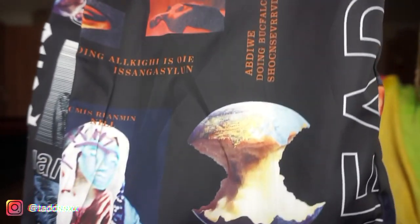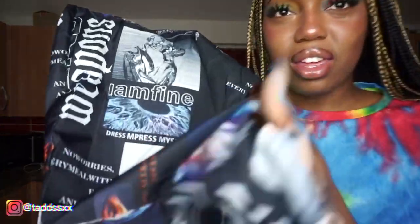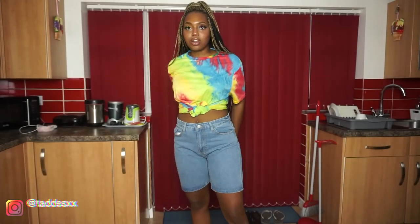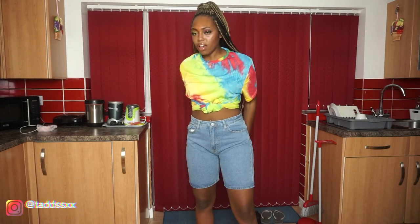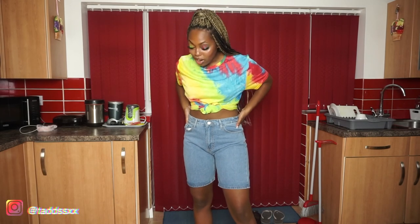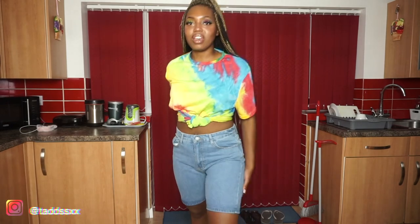The detailing is really nice. I just wish it was like cloth material. This is like windbreaker material, so it's like that type of material. Once you hear that, you know what type of material it is. So this is what the trousers look like. Pretty cute, pretty cute. I thought they'd have been a bit looser, but girl, I'm sorry, I got thick thighs. My thoughts were wrong. The fit is pretty cute.